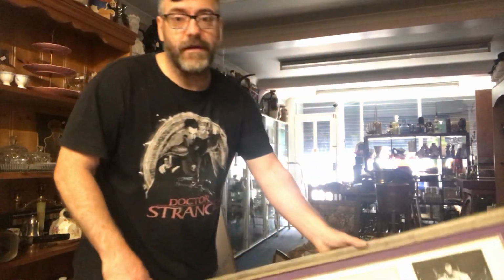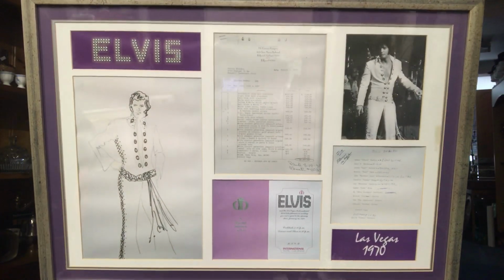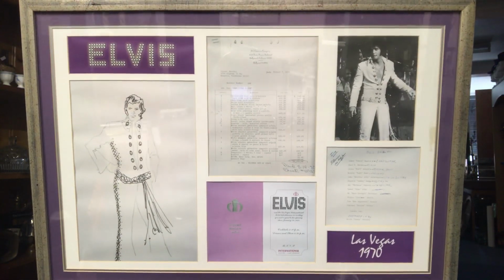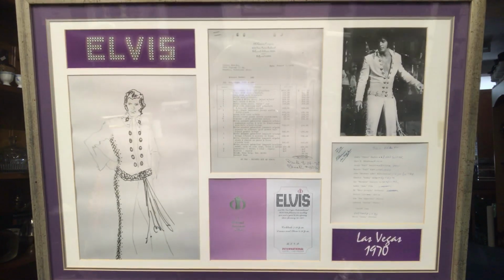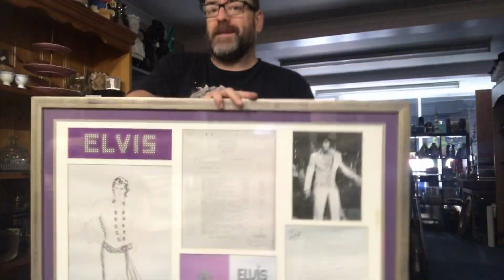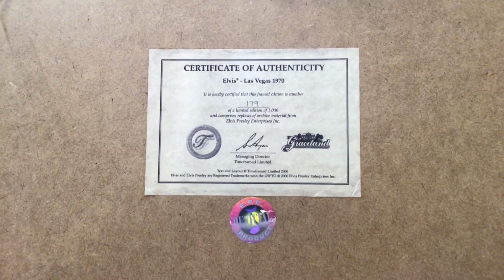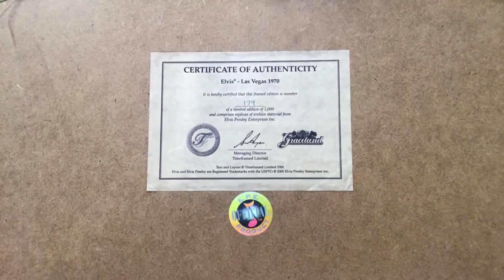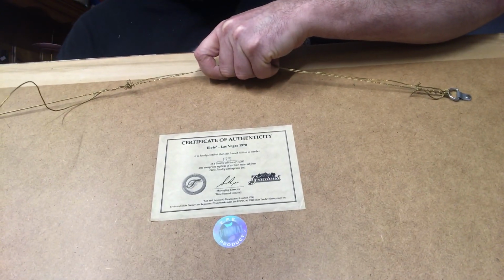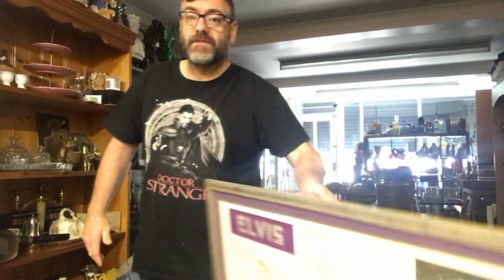I'm going to start off with this limited edition print or series of prints, sketch of Elvis, hotel, brochure, things like that. Now, Elvis has a massive following around where we live. On the back it comes with what is apparently a certificate of authenticity with a hologram, saying it was purchased in Graceland. Limited edition of 1,000 made, of which this is number 179. So clearly it's a print.